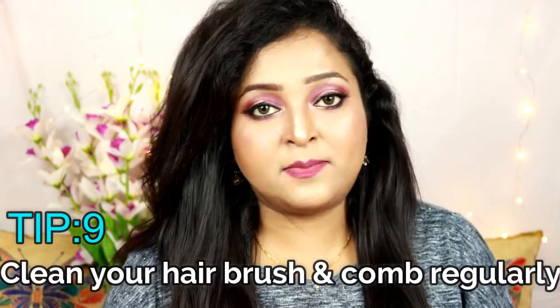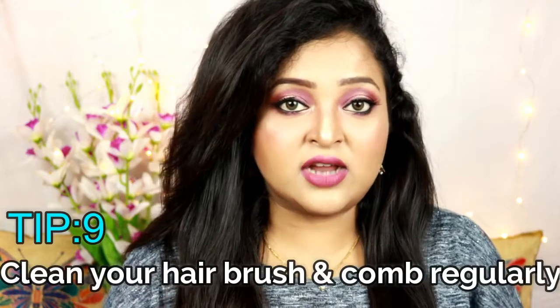Tip number 9 is to clean your hair brushes, hair combs, or anything you are using for your hair. During the monsoon months, all your hair stuff gets attracted to moisture, and it becomes a breeding place for germs and fungus and everything. And when you use that same comb or same hairbrush on your hair, those germs and fungus will get onto your scalp, and it will end up resulting in a lot more scalp infections and itchiness on your scalp. You will be thinking, what happened with my hair, but the cause is that hairbrush or hair comb which you have kept for 7 to 8 days without cleaning, and it is causing you such problems.